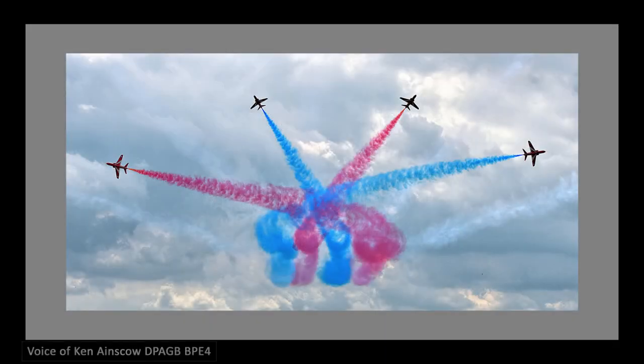A good picture of the red arrows, not in a formation that you normally see them, because I like the centre of the image where the red and the blue trails actually meet. So that gives you a good centre to the image. Then there are diagonal lines, two blue, two red, which spread out across the rest of the image, and it gives a sort of real feeling of motion that's coming with this display. Excellent shot.